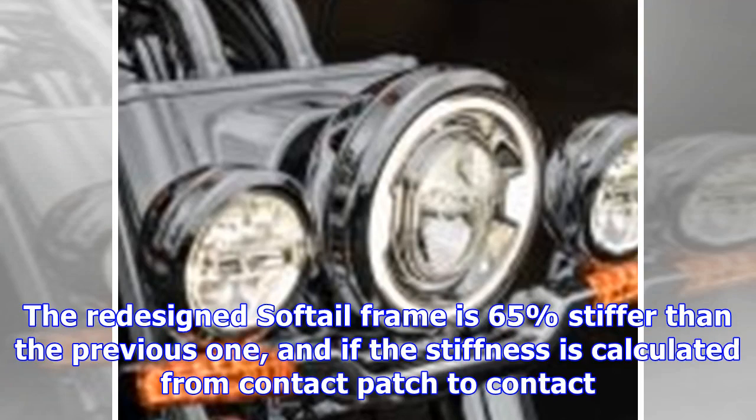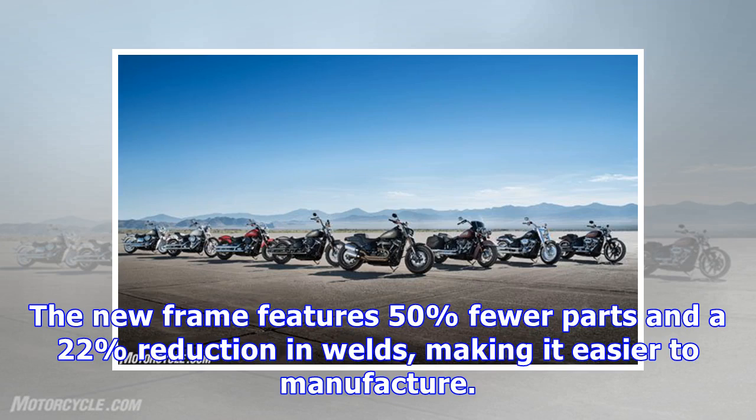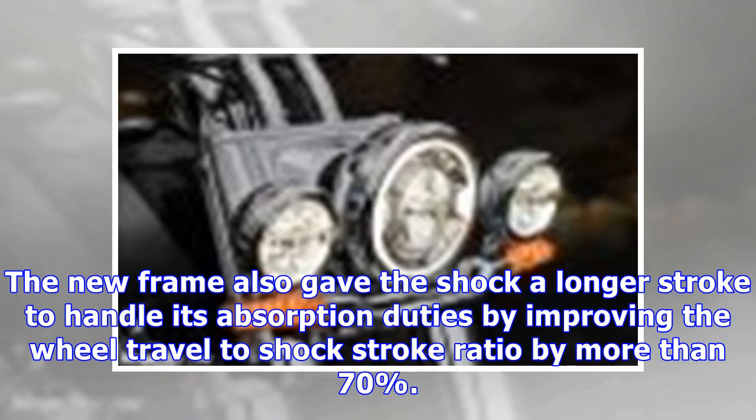The redesigned Softail frame is 65% stiffer than the previous one, and if the stiffness is calculated from contact patch to contact patch, the resulting improvement is 35%. That's after passing the forces through the steering head and the swing arm pivot. The new frame features 50% fewer parts and a 22% reduction in welds, making it easier to manufacture. The rear suspension loads are transferred from the single shock directly up the backbone of the carbon steel tubular frame, which eliminates any twisting or bending forces that would have required more complex and heavier gusseting. The new frame also gave the shock a longer stroke to handle its absorption duties by improving the wheel travel to shock stroke ratio by more than 70%.